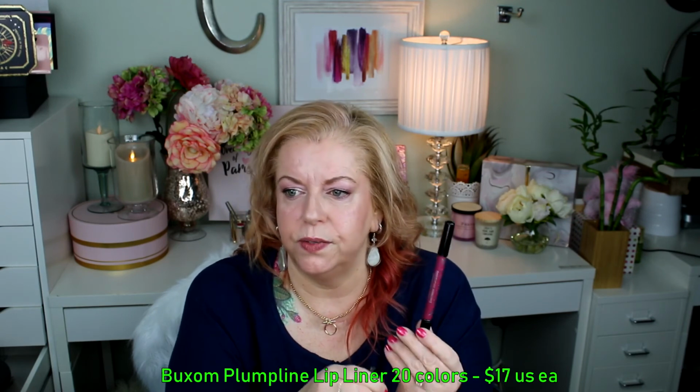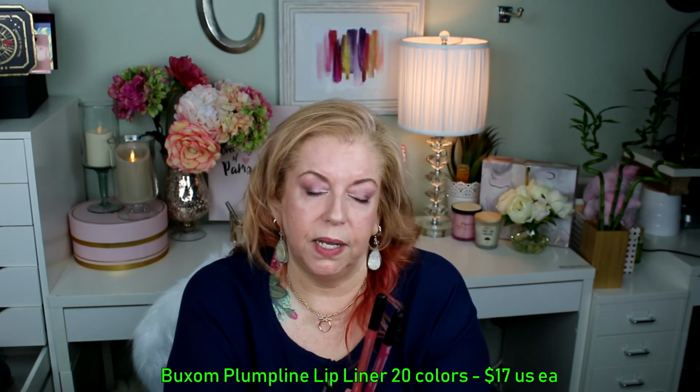And I must admit I like this colour better. It's called Anonymous Allure, and I think Buxom are fairly reasonably priced for buying it in places like Sephora and Ulta prestige brands. So I'm actually really liking this. It doesn't dry my lips out. It looks matte. It stays pretty well.